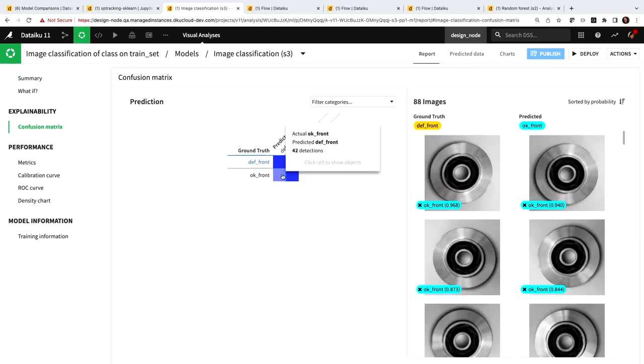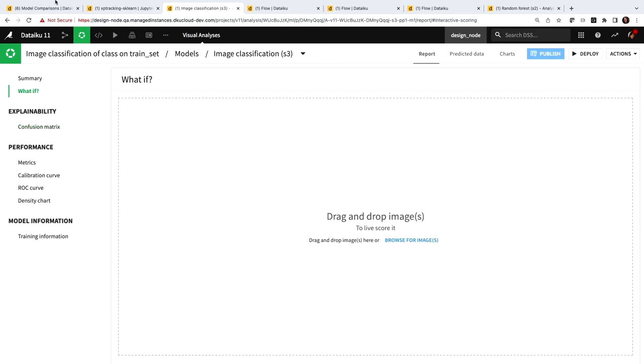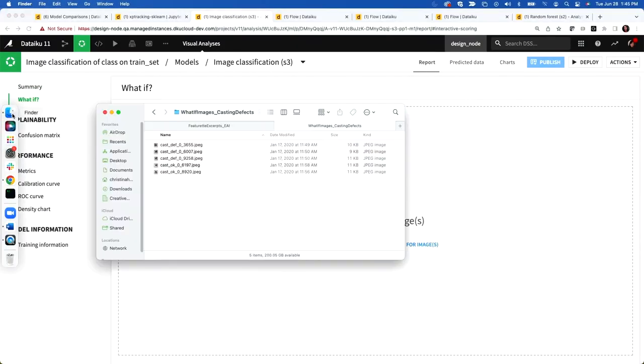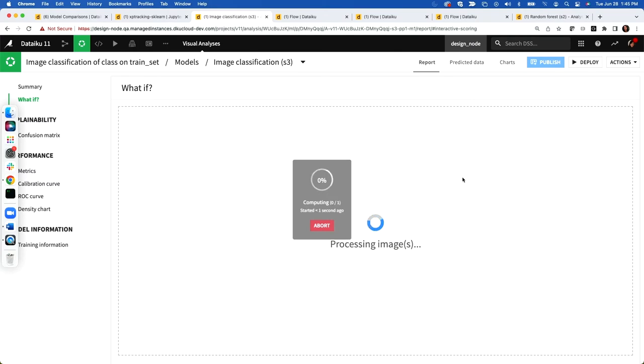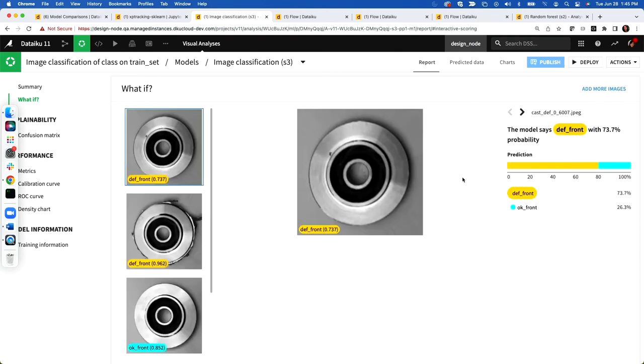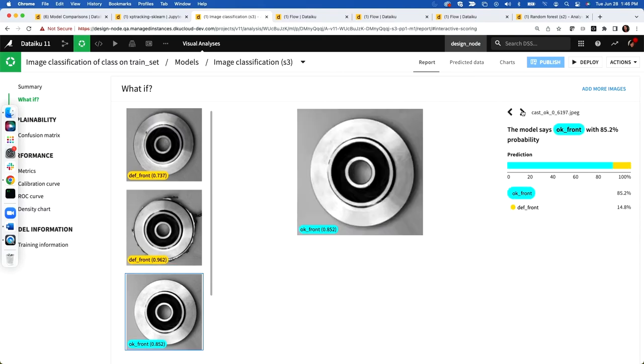We can look at type 1, type 2 errors, and we can even do what-if analysis. And this is kind of fun. I'm going to tempt fate here and see if my Wi-Fi works. Let's put a couple good ones and a couple bad ones. You can even do what-if analysis for interactive scoring on images. So we said there was a defect here. It actually is a defect. Again, good prediction, good prediction. So what-if analysis, just like you do for regular prediction models, now on images. So that's some of the teaser on the coder-first or data scientist features.